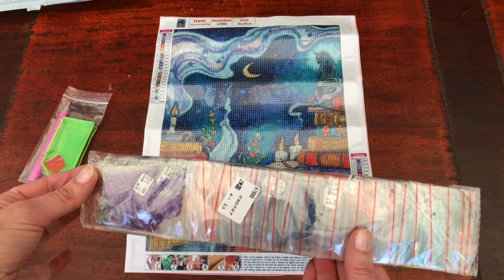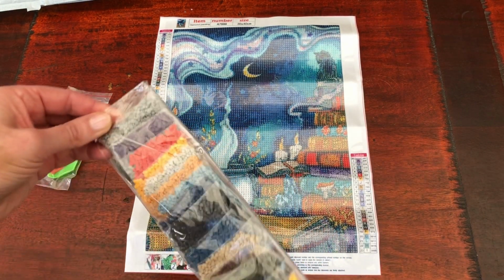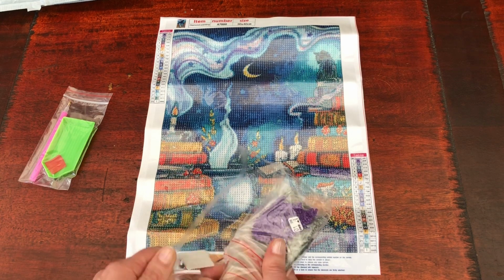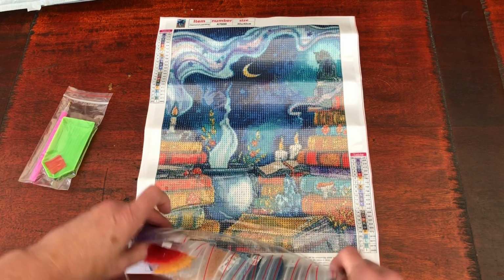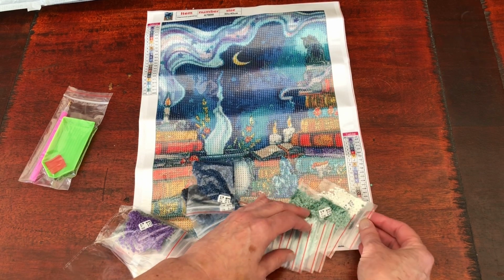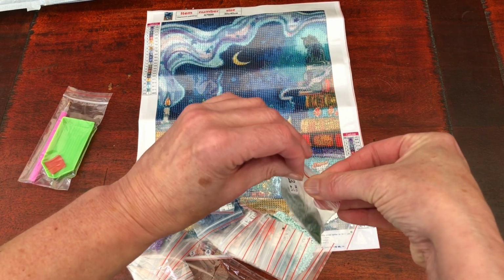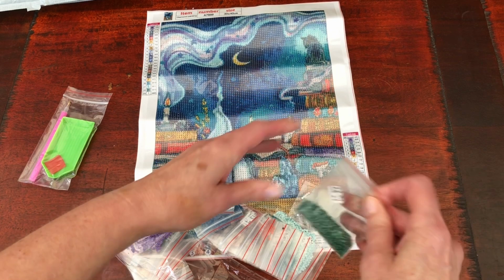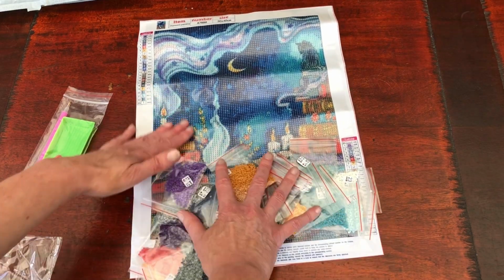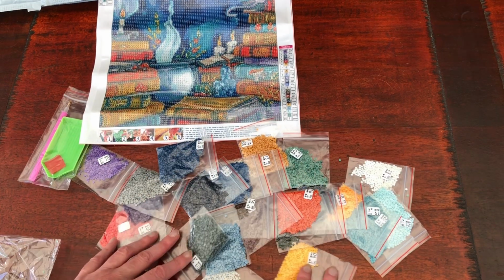So the diamonds are all in self-seal baggies with their numbers on. Let's have a closer look. Oh, look at those colours. Oh, looks like one of the baggies has popped open. So just sort that out very quickly. Don't want any getting lost. What an amazing array of colours. Look at those, really nice round diamonds.